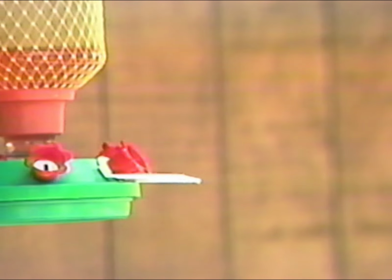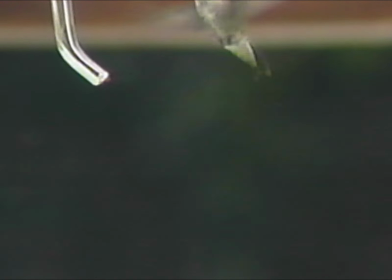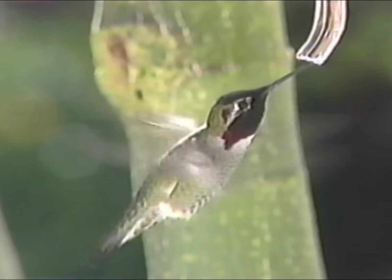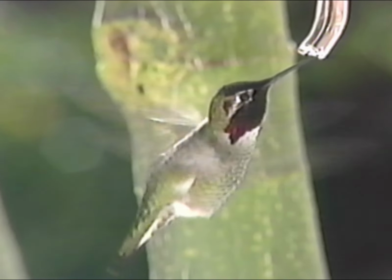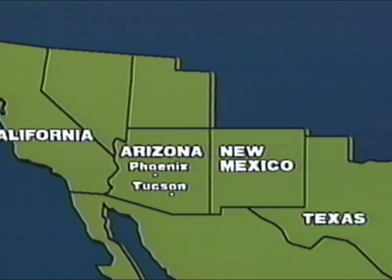The rare Lucifer and the very common black-chinned hummingbird are Chihuahuan birds. And then from California, the Mojavean biotic province, you have the Anna's hummingbird coming in from the California desert and the Costa's hummingbird that we saw yesterday. So you have a lot of overlap of different biotic provinces here all meeting in southeastern Arizona.